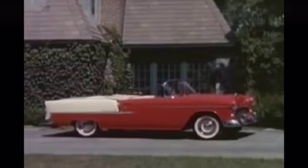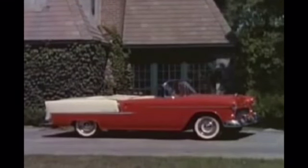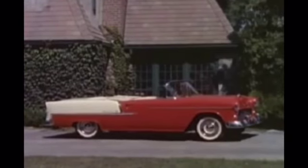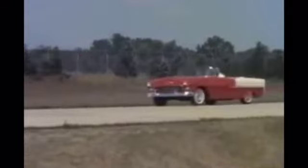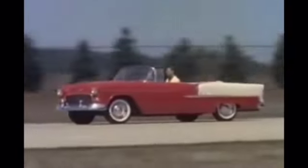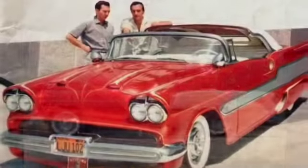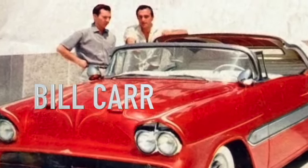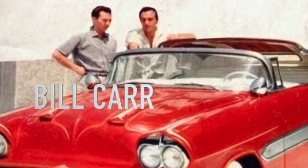The Aztec started its life as a stock 1955 Chevy convertible. In fact, it was one of the first 1955 Chevy convertibles that was sold in Los Angeles and was bought by a young custom car enthusiast named Bill Carr. Born in West Virginia, Bill's dad was a mechanic and a body man that had planted the custom bug in Bill's head at a very young age.